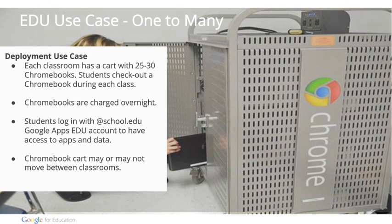The next use case I'll talk about is the one-to-many use case. And this is where Chromebooks are stored in charging carts, and the carts are able to roam between classrooms, or the carts may actually stay stationary within one classroom. In this model, Chromebooks are typically charged overnight in the locked and secured carts. Students would still log in with their Google Apps for Education account.